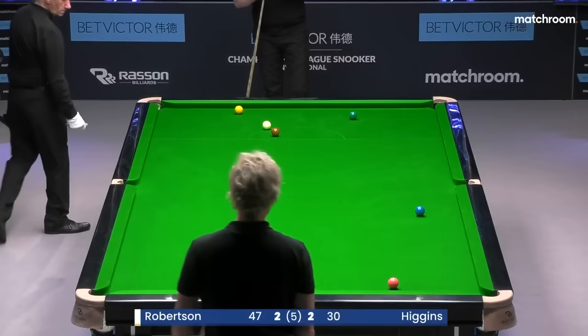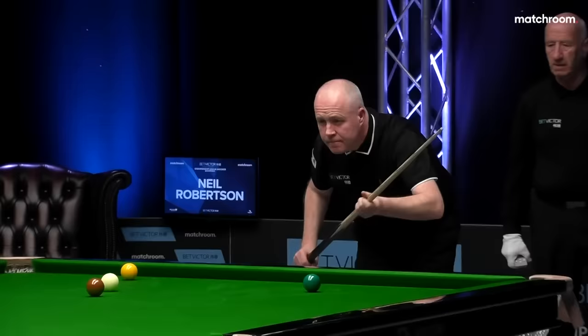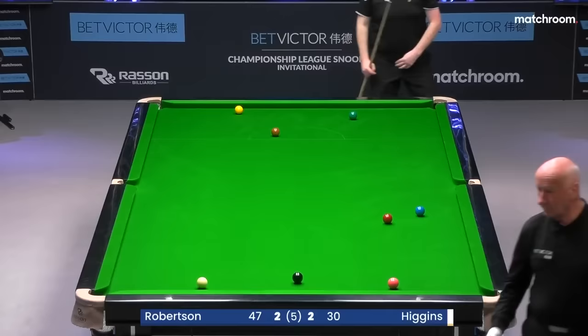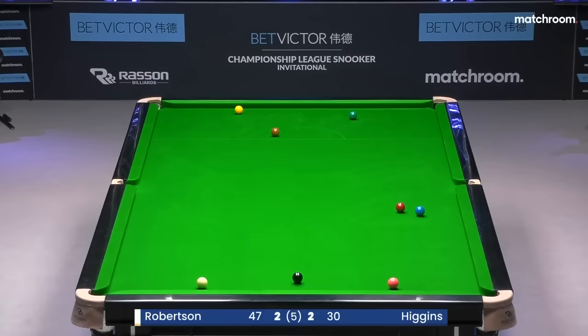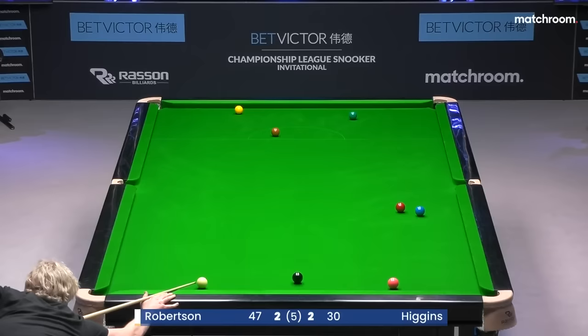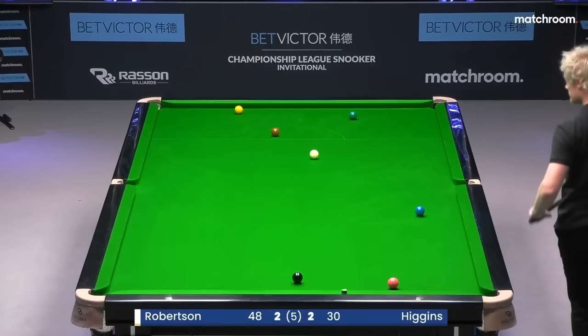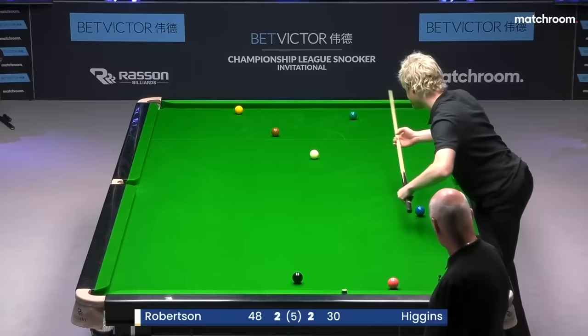Another nice kiss for Neil. This time off the green. Yeah, John's last 3, 4, 5 shots have all been just trying to get himself out of trouble and not leave the red on. That was so well cued, especially for Robertson, being now 18 points ahead. So brown makes that 22. Yellow and green will see him through to victory.